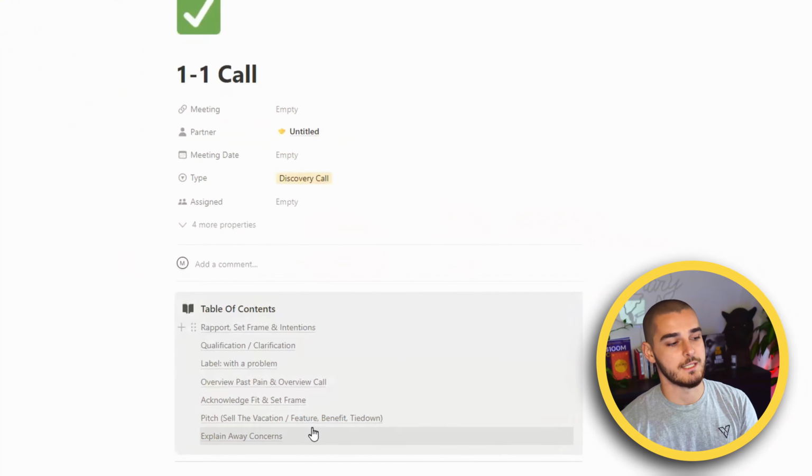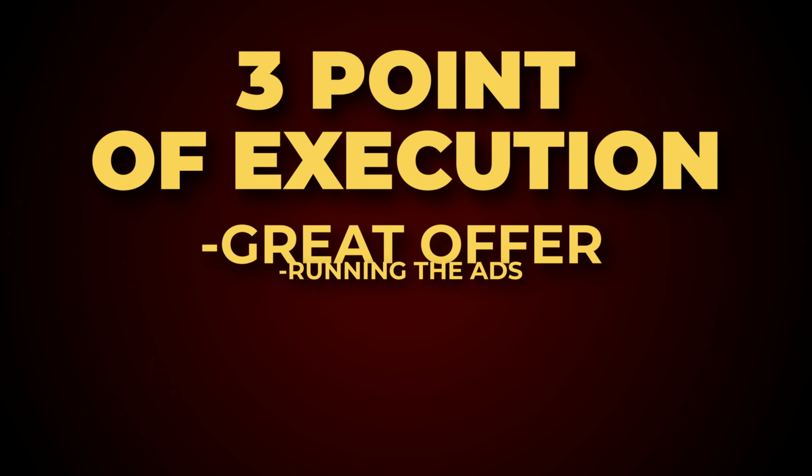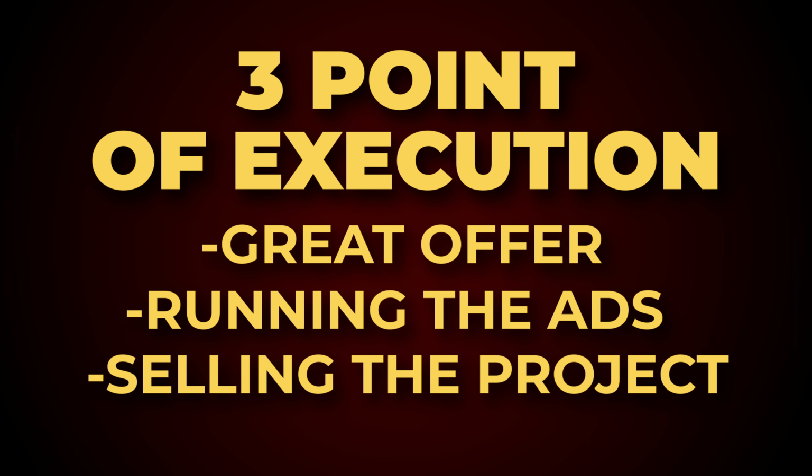And then last but not least, explain away the concerns. This is objection handling. Just go over the objections and make sure that you take care of that. And then hopefully you get the sale. So those are the 3 points in execution. Again, having a great offer, running the ads, and actually selling the project.